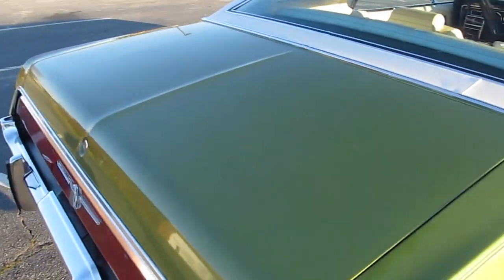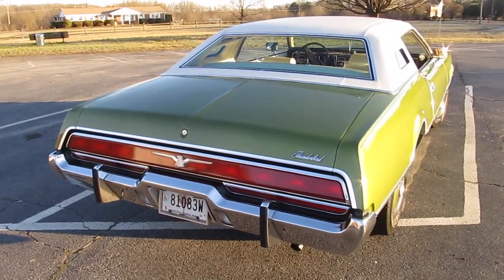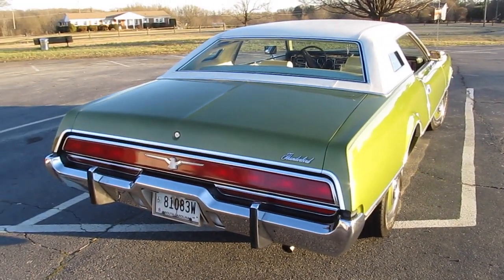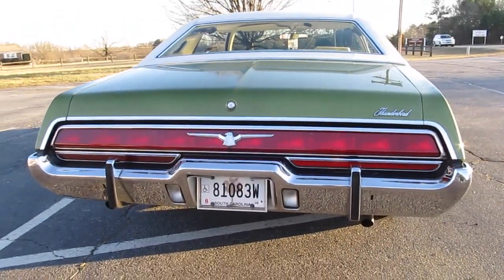And coming back here, I love these tail lamps, and as you can see, they stretch across the car. And of course the dual exhaust, which you'll hear momentarily.